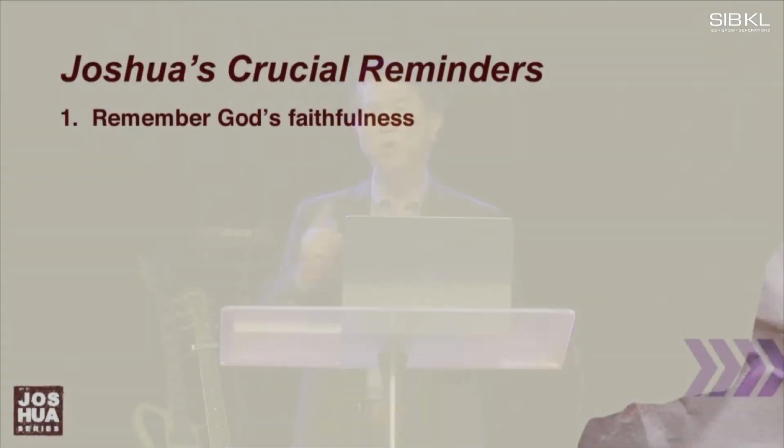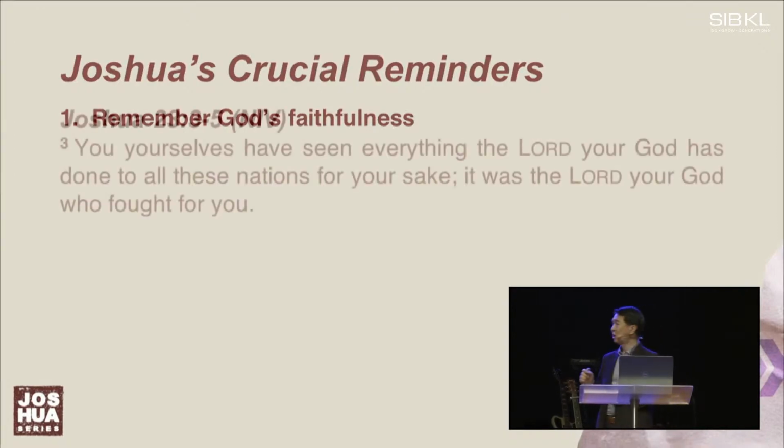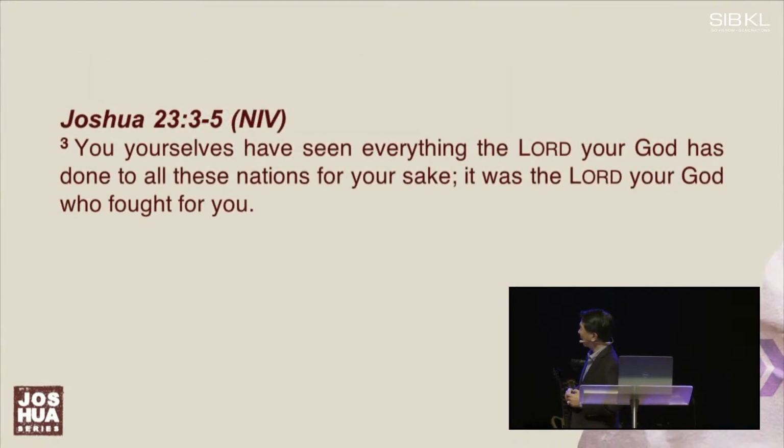Now, Joshua gave crucial reminders to the leaders and all the people. And the first crucial reminder they gave is, remember God's faithfulness. We are going to look into the passage of Scripture from chapter 23, verses 3 to 5. It's on the screen, and let us read together one more time. It says, you yourselves have seen everything the Lord your God has done to all these nations for your sake. It was the Lord your God who fought for you.